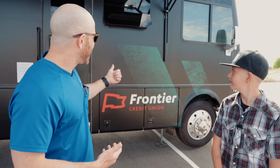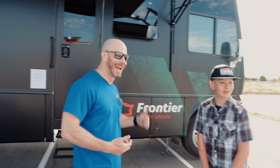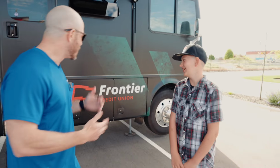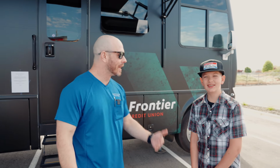You know, I've got this big vehicle here. Do you think you could detail it sometime? It would depend if Dad could help me or not. You can have all the help you need. Have you ever detailed something this big before? No. All right, well, we'll see if he's up for the challenge, but let's take you inside.